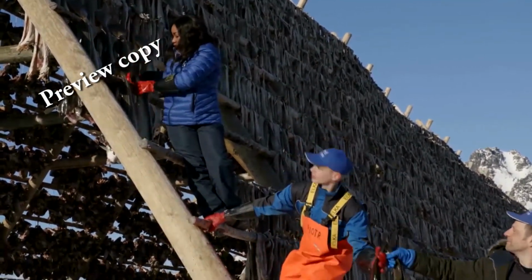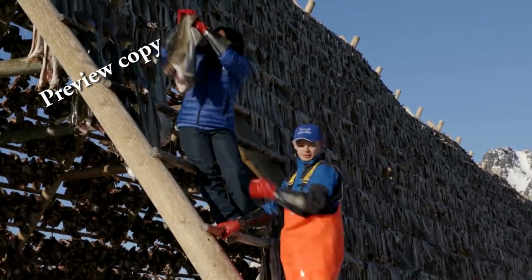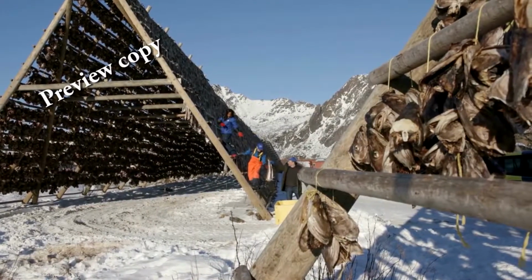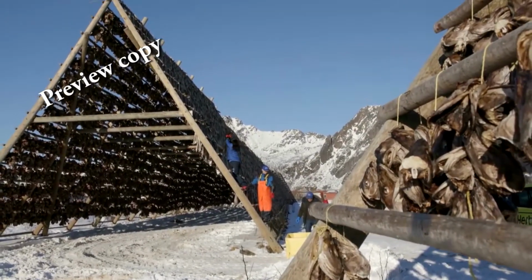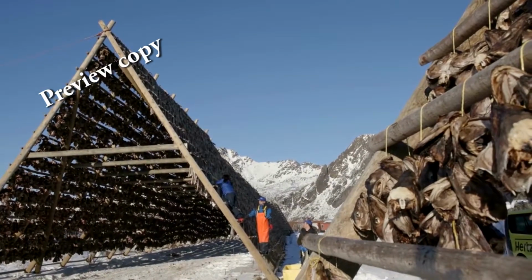Okay. It's pretty heavy. Wow. Now you can see this is a quality. It's so shining, this cod. Wow. This is the best. It's heavy. In 3 months you can take it down and have a good meal of it.